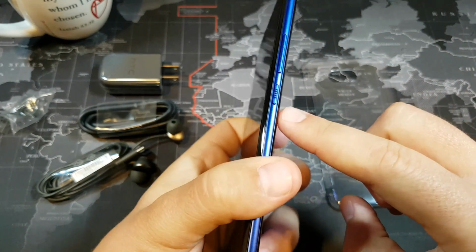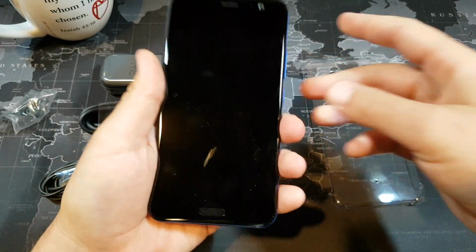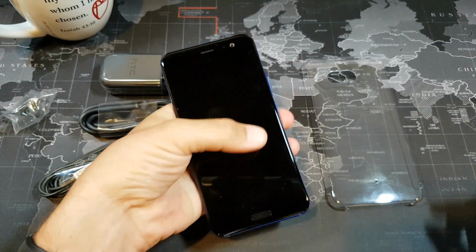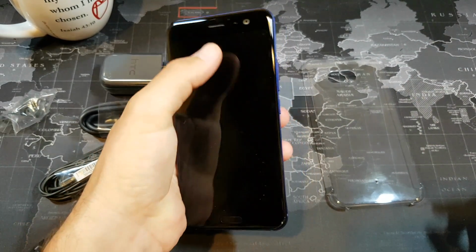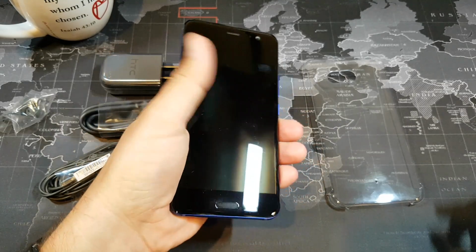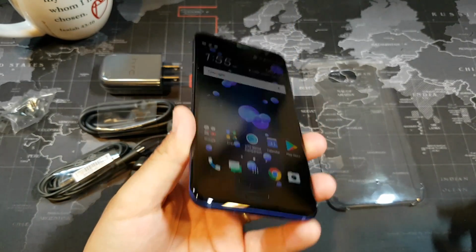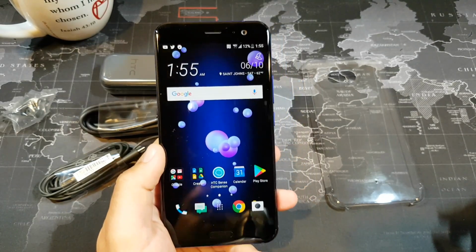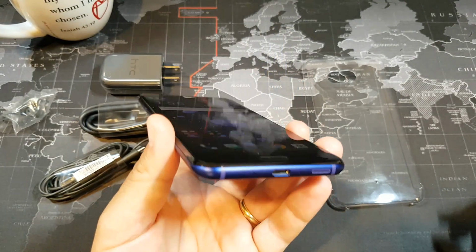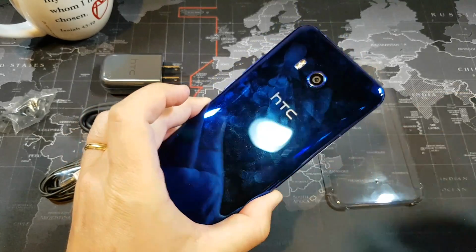But yeah, so we have our power button and volume rocker on that side. But overall, just a really nice one-handed. I think you might have to do a little bit of hand gymnastics to get to the top of that screen, but my hands are not particularly huge. But yeah, overall, I really like the design of this phone. I actually really like it. We'll definitely be putting a case on it because I can't stand all those fingerprints.